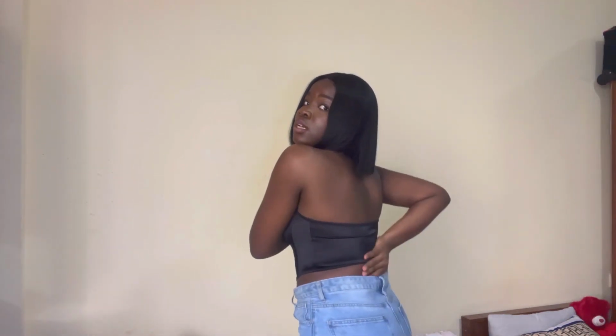Like I said, I really don't like it like that. I don't know, I feel like it doesn't suit me. It has like this V kind of cut here, like this. This is how the back is looking. I don't know, you guys, tell me what you think about this, because I'm having mixed feelings about it, and I really don't like how it looks on me.